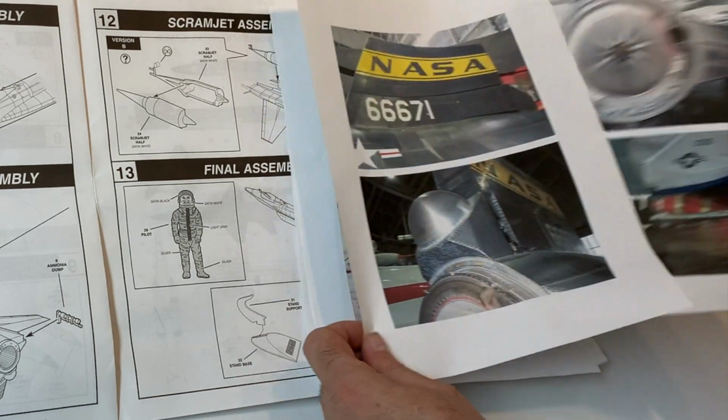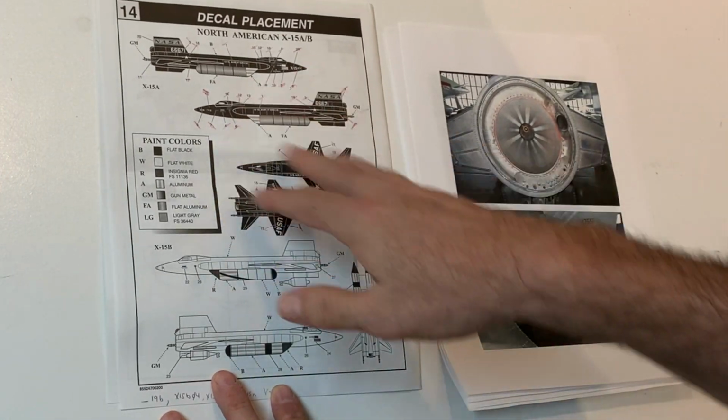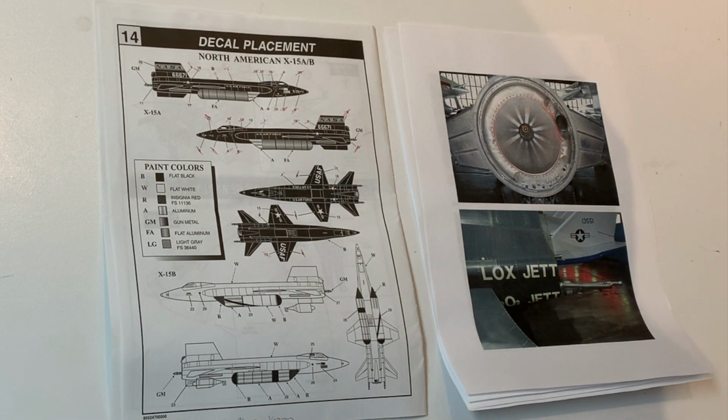And I used Alclad for the metallics. And finished it. The decals that came with it were spot on from all my references. It was a fun kit to build.